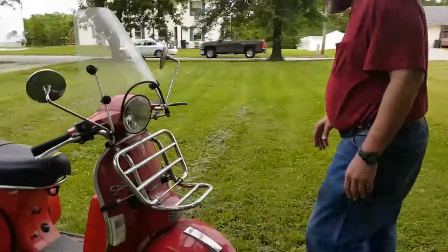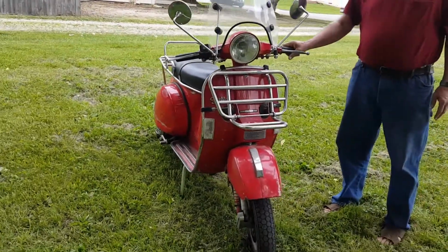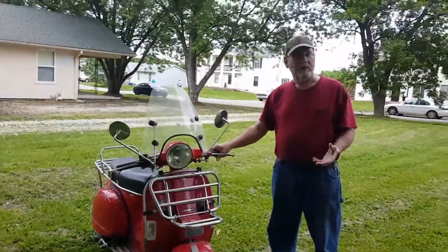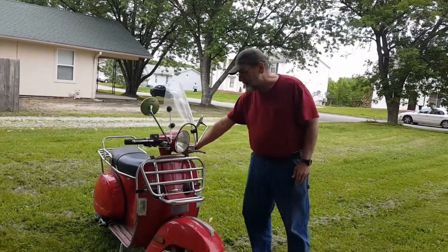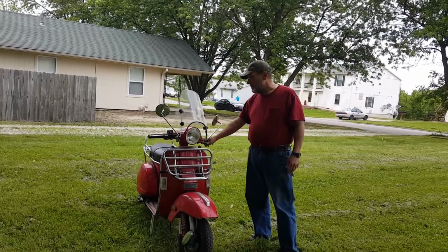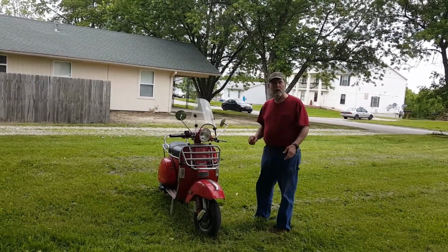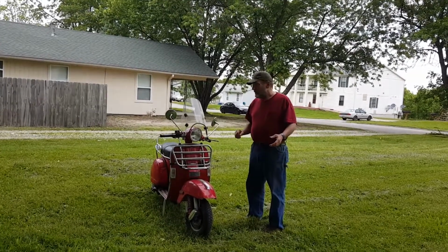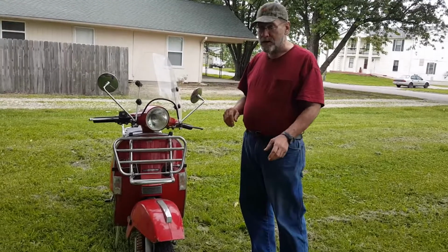Now, this is my little Stella, and they're exactly the same as a 1970s Vespa PX. And it's kind of interesting. It's a 4-speed transmission. You pull the clutch and shift. You roll your, don't get so far away, you won't be able to hear. You pull the clutch and roll it back to shift gears.